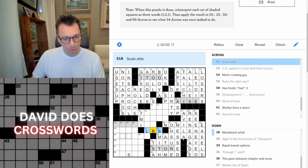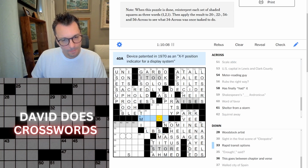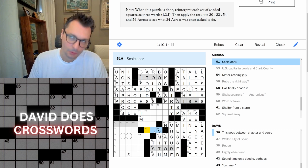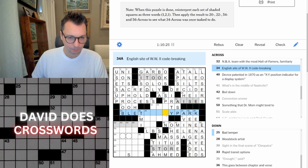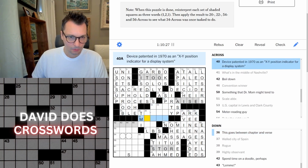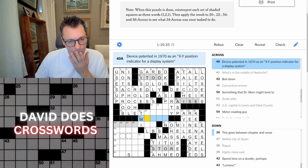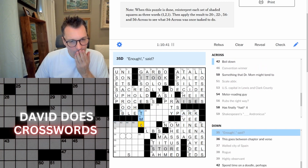I wonder if scale abbreviation is wrong. This could be something like grams or... I think it's pounds though. Device patented in 1970 as an XY position indicator for display system. Take this out too.